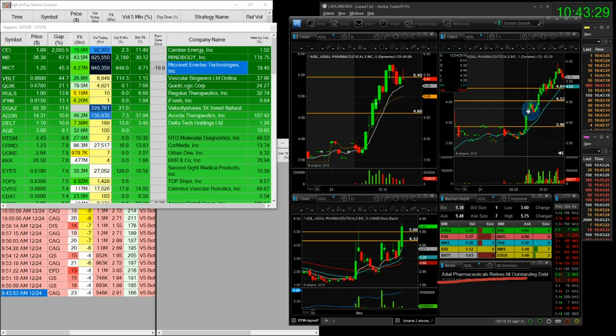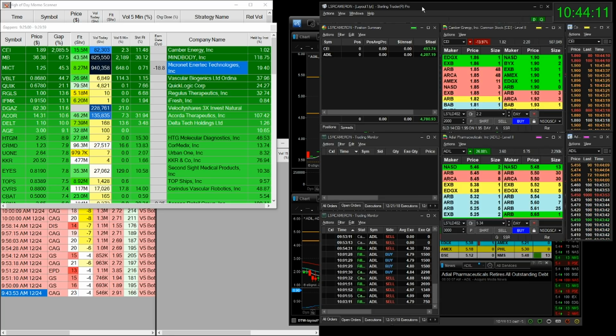Another solid green day, and we'll look to do it again on Wednesday, Thursday, and Friday, and try to finish up this year really strong. All right, you guys, so I hope everyone has a great day off tomorrow. We'll be back at it first thing Wednesday morning, and I'm really hoping that we see some continued momentum. All right, I'll see you guys first thing on Wednesday morning. Bye, everyone.